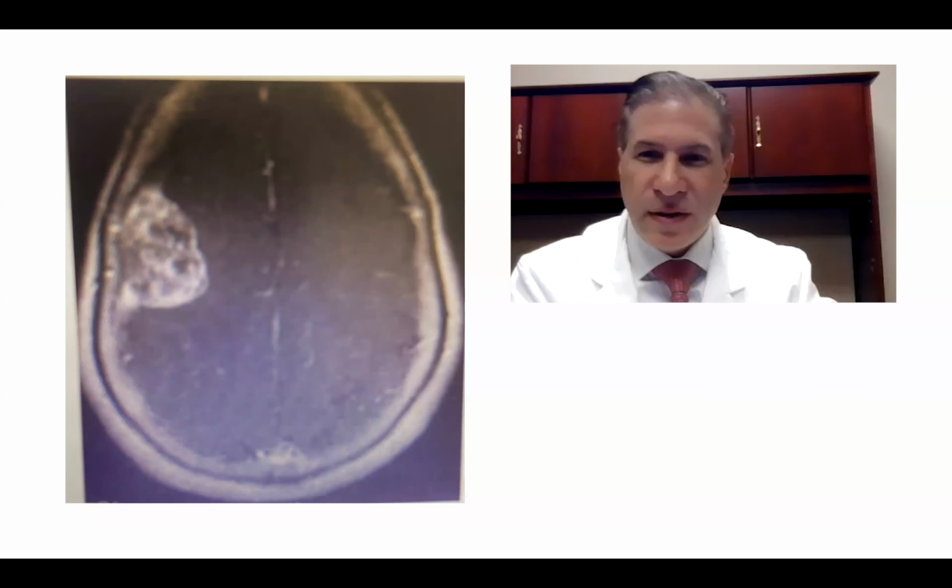So this case I'm going to show you is a patient who's 67, a physician who had some headaches, and this tumor may well be an incidental finding, but this is the MRI post-contrast axial of a tumor that looks like a convexity meningioma with some cystic components to it. And there's not much edema.